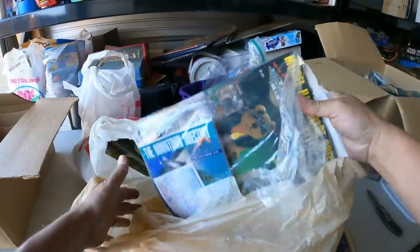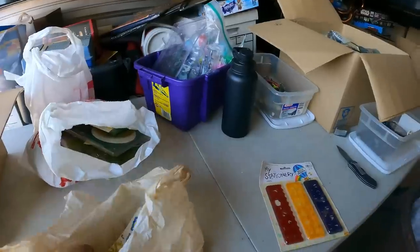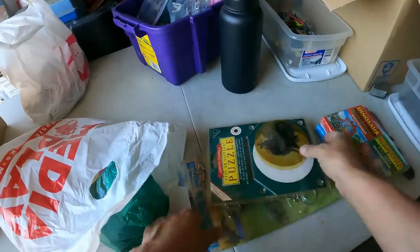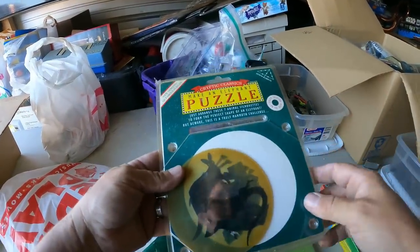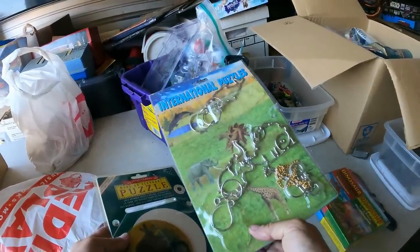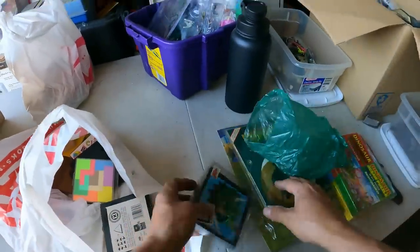Stencils. That's not what I was looking for. What's that? I don't know what that is. Okay, more mini puzzles there. Make an elephant puzzle. Arrange 7 animal silhouettes to form the perfect shape of an elephant. That's different. International puzzles right here. Some metal ones. Not super high-end stuff. Not like the IPP stuff we've been finding.